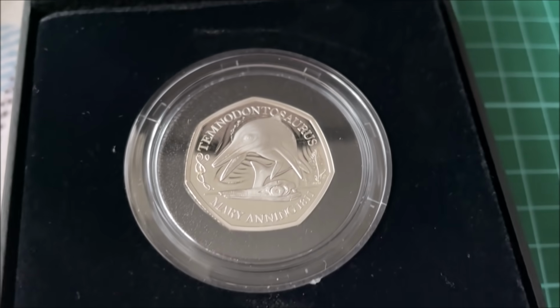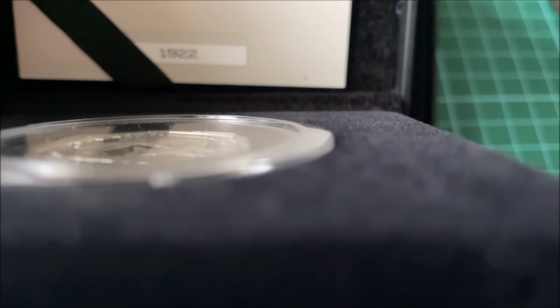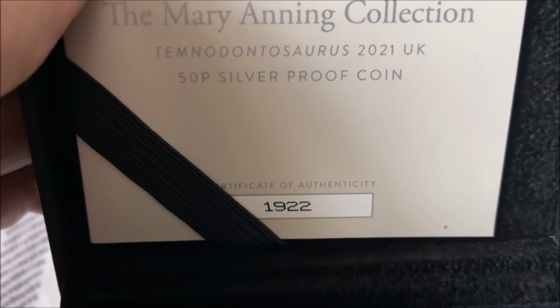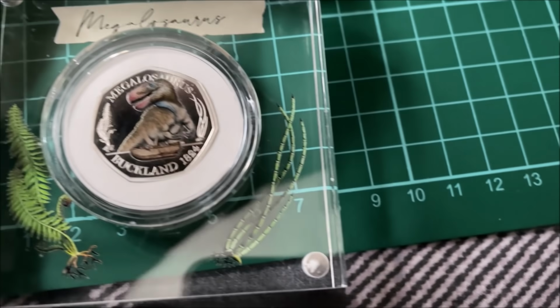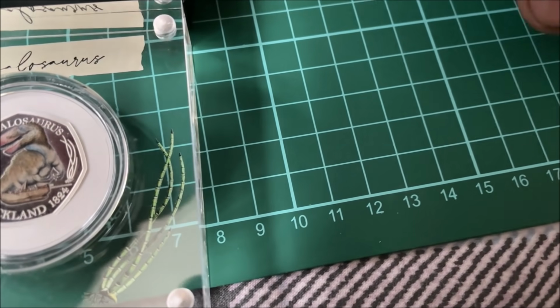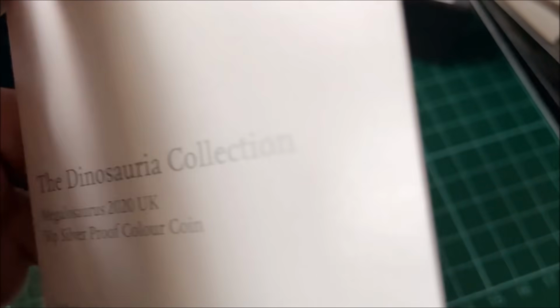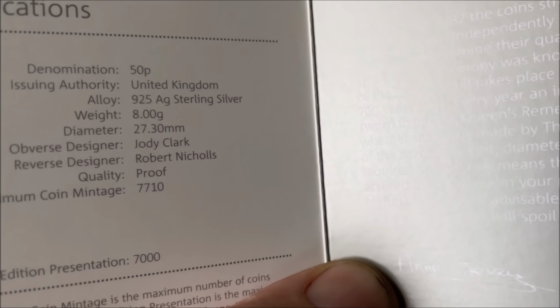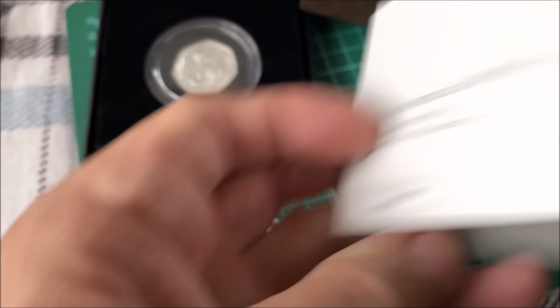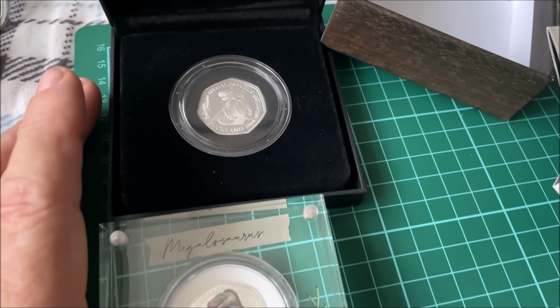This one's come as well. This one came today, and this is the silver proof. It's got the, was it 1922? I think this one here. I think it's, I can get it, it's really low. 498 of, God, I can't see. My eyes are that bad, I can't even see that, guys. 7,000 I think it is. So yeah, I finally got all 12 of these coins.